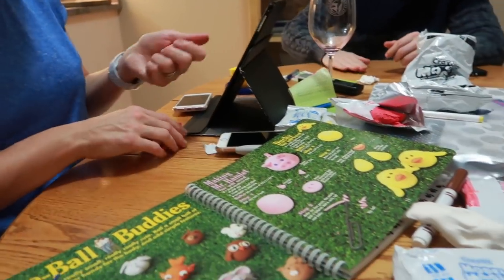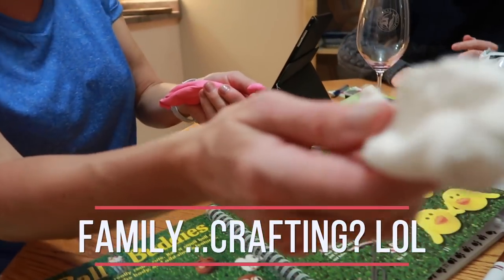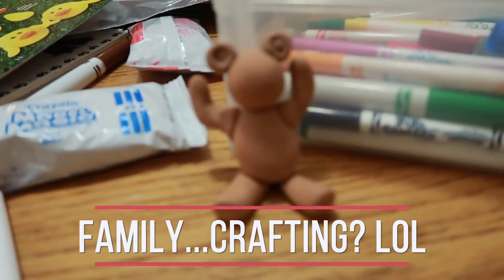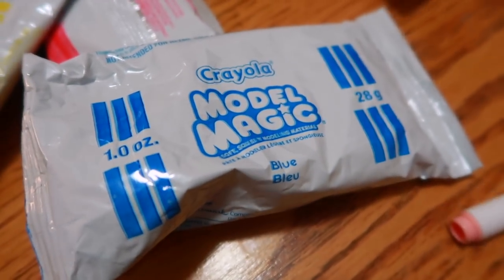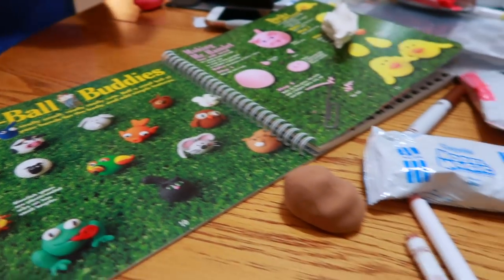So we're crafting today. Pink. I made the pink with white and red. Makes pink. I'm making a little bear. And why are we doing this, Mom? My grade 2 class is finishing their unit on animals and we're making model magic animals. So we're doing the demos.